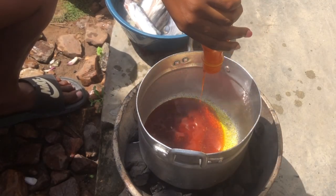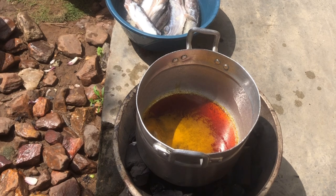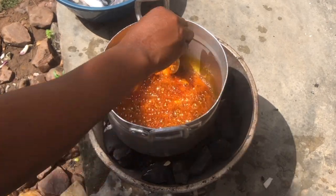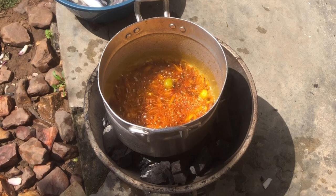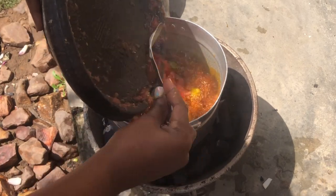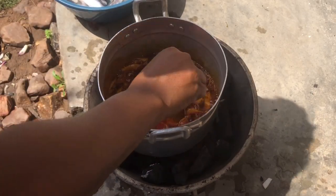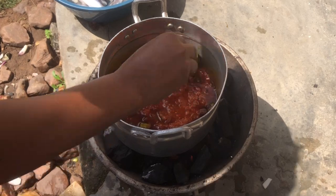In a silver, I'll just add some palm oil. Add onion. So our oil is hot enough, so we just add our tomato and pepper mix. The stew has just begun. So we'll stir our stew to prevent it from sticking to the pot.